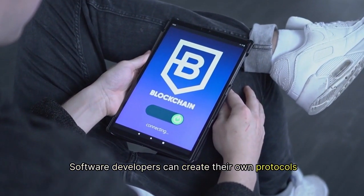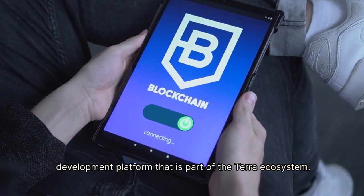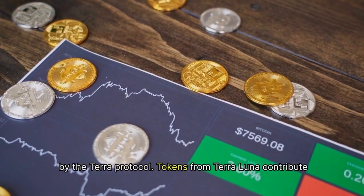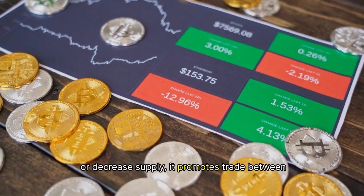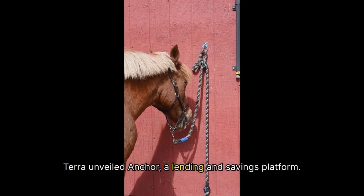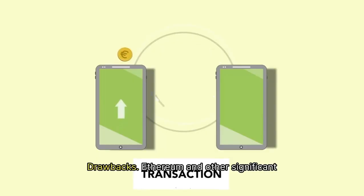Terra's advantages and disadvantages. Advantages. Software developers can create their own protocols and dApps on top of Terra using the blockchain-agnostic development platform that is part of the Terra ecosystem. A number of currency-linked stablecoins are supported by the Terra protocol. Tokens from Terra Luna contribute to the stability of its stablecoin. To increase or decrease supply, it promotes trade between stablecoins and Luna. Terra unveiled Anchor, a lending and savings platform. Users can deposit money and earn interest on stablecoins using this protocol.